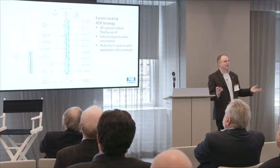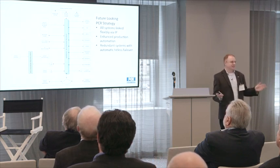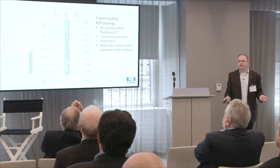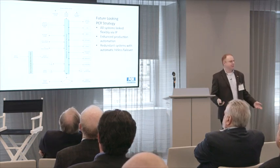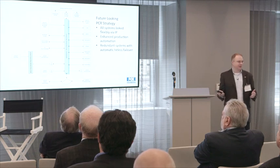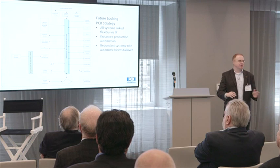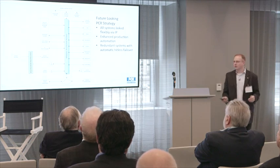So, our future strategy here is to have production control rooms with all the systems linked flexibly via IP with as few islands as possible, enhance our production automation, and have redundant systems with automatic hitless failover, so that if there is some type of problem, it's backed up by a redundant system, and you don't even see anything on the screen.